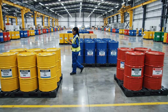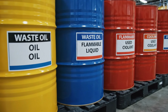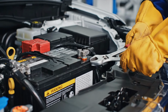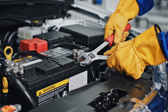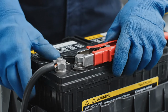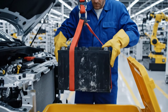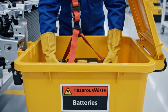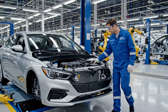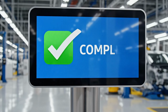All collected fluids are safely stored in an array of specialized containers, ready for responsible disposal or recycling. With fluids handled, attention shifts to the lead-acid battery, another hazardous component. Disconnecting the terminals requires precision to avoid sparks and acid exposure. Once disconnected, the heavy battery is carefully lifted and immediately secured in a specialized collection tray. With all hazardous materials removed, the vehicle is now officially depolluted, ready for the next stage.